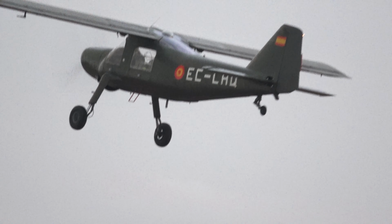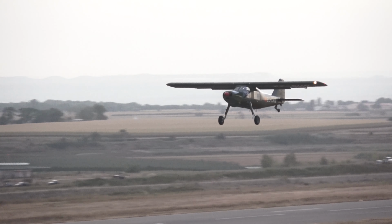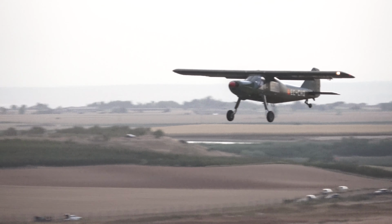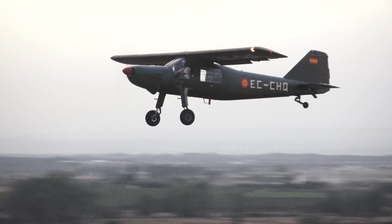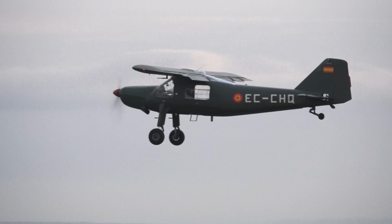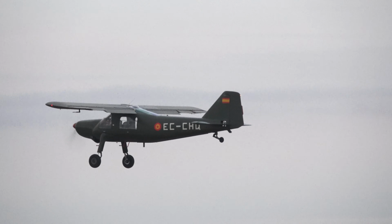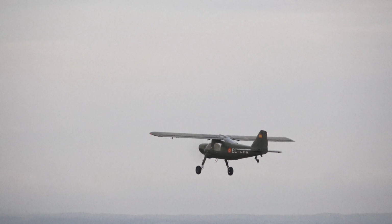The Do 27 lands at a speed of just 35 knots, and it can take off in 170 metres and land in a mere 160 metres. No need for that today, of course, on Lleida's 2.5 kilometre long runway.